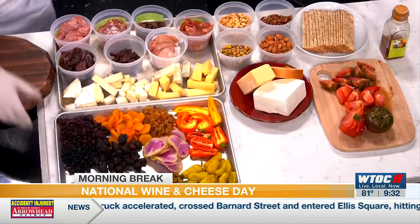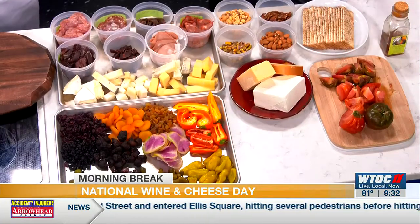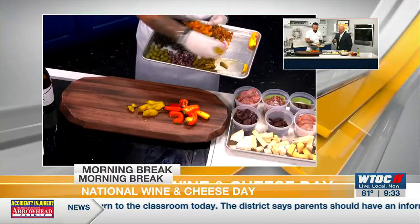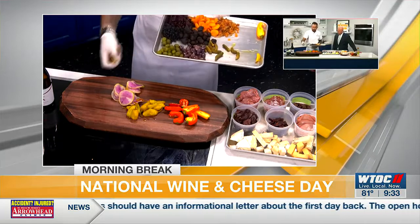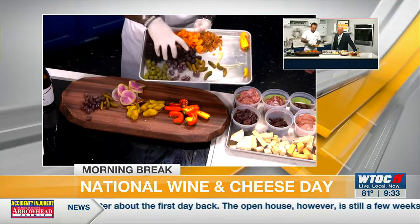So we can basically get started. Depending on the size and how many people you want to feed is how many ingredients you're going to use. I like to start with my veggies. That is basically a plain canvas where you're going to put it. I like to make use of sweet peppers. They're super colorful, and there's so much flavor in the cheeses, you've got to clean your palate a little bit. Oh, definitely. And then I play with pickles and sweets, some olives, also some dried fruits.